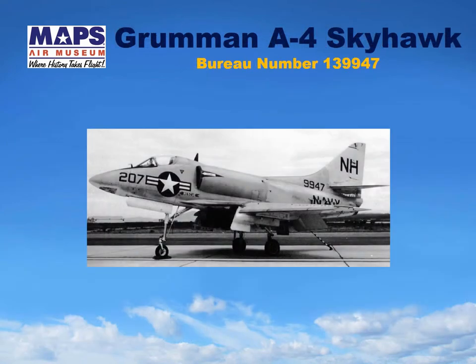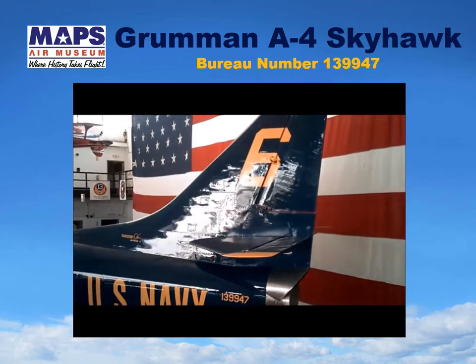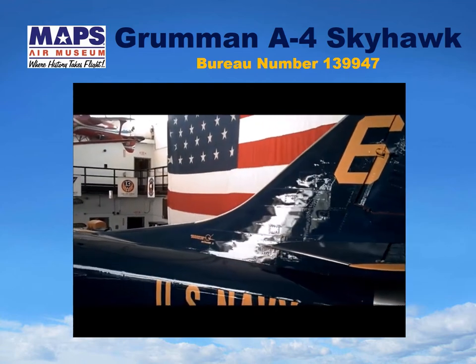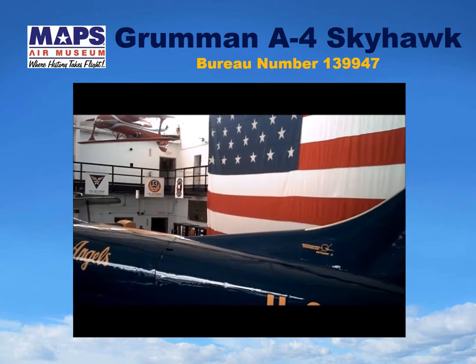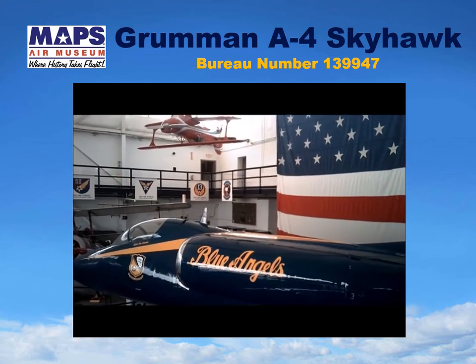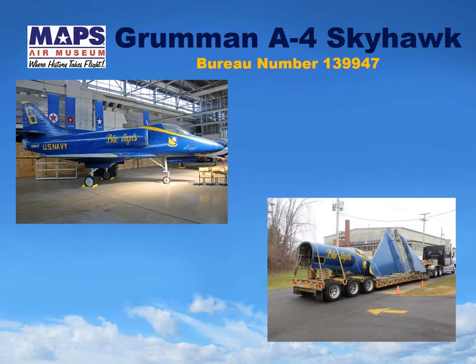The Grumman A4 Skyhawk, Bureau number 139947, is an example of a Vietnam-era light attack aircraft. MAPS was notified in late November of 2015 that an A4 aircraft was available at the Chanute Aerospace Museum in Illinois, as the museum was soon to close. MAPS volunteers quickly assembled a transportation team and traveled to the museum. The aircraft was disassembled and trucked back to MAPS, arriving on December 13, 2015.